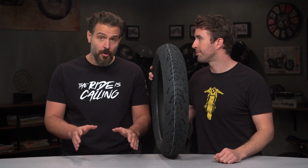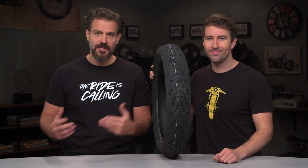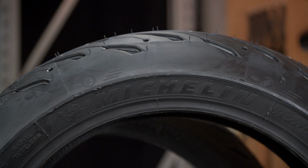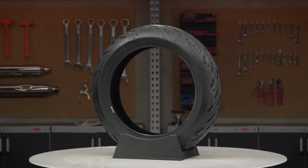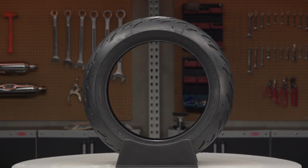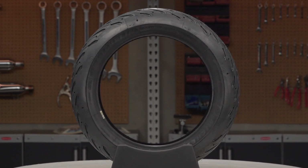Now, it should be noted that at the time of recording this video, we have learned that Michelin is planning on releasing a new Road 6 version of this tire. However, we haven't been able to test it yet. So depending on what time you're watching this, you might want to consider the soon to be released Road 6s along with the Road 5s. These are sport touring royalty. I'm sure the 6s will be the same. They have quite a long pedigree.